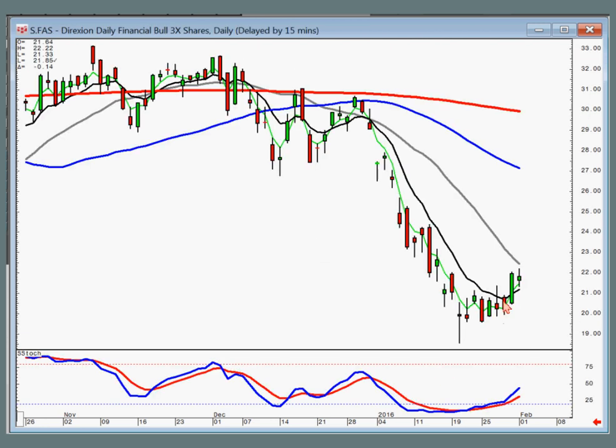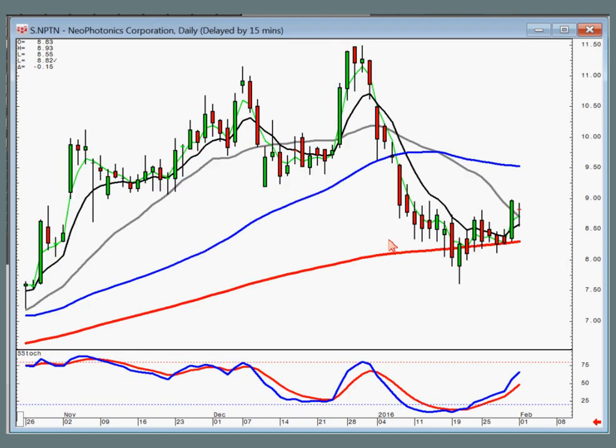And FAS, you can buy this one on positive trading, somewhat like the Dow. NPTN, it's got a good looking chart. If I was going to buy it, I'd buy it above this level, telling me they've moved it in this direction. Then just watch to see once they fill this little gap right here at the 50 to see what it does.